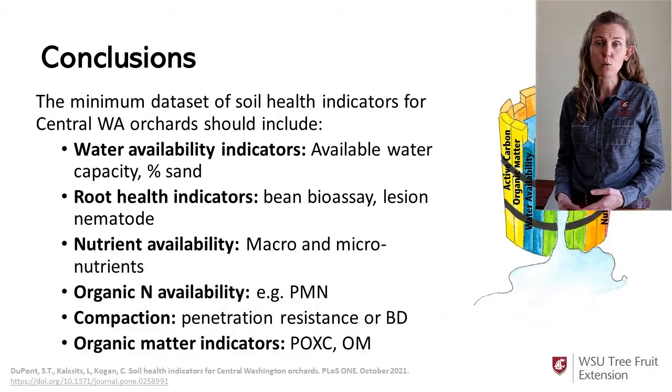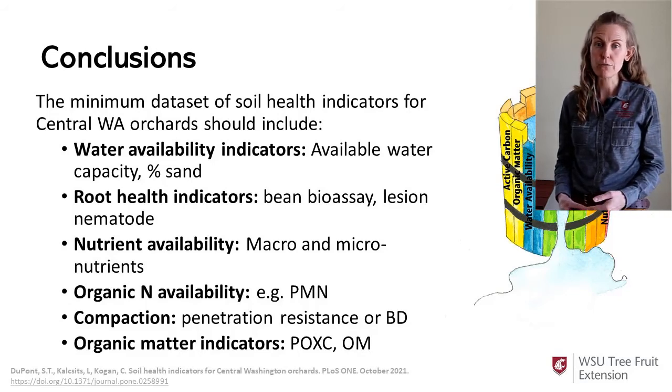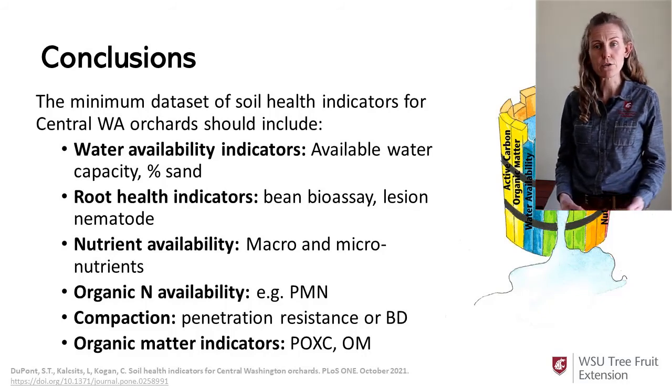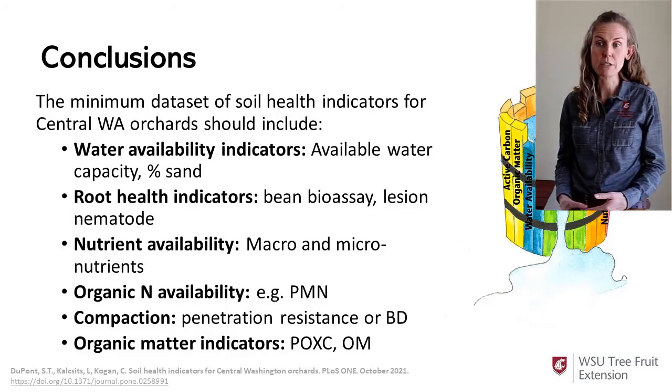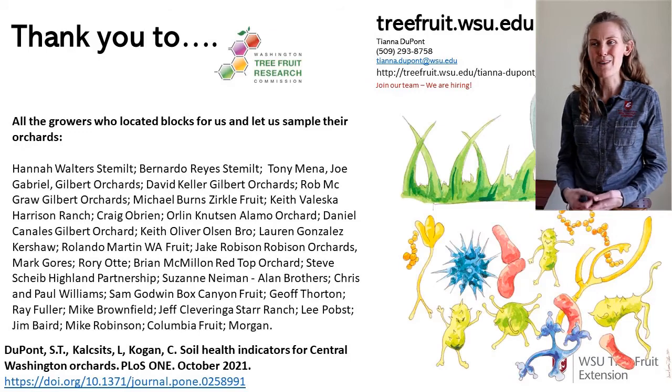Although organic matter wasn't related to the grower management goal of yield in our analysis, it is related to many other functions of soil, including microbial activity, water and nutrient cycling, as well as filtering of potentially toxic materials, and thus should probably be included as a factor related to environmental health.